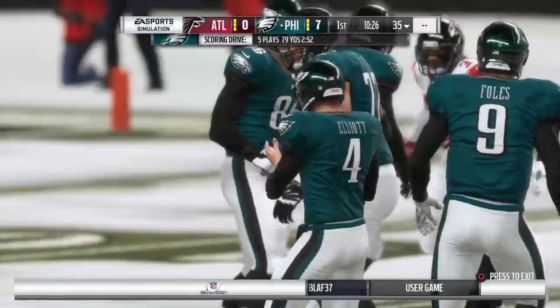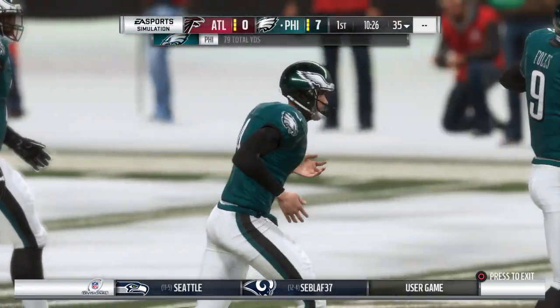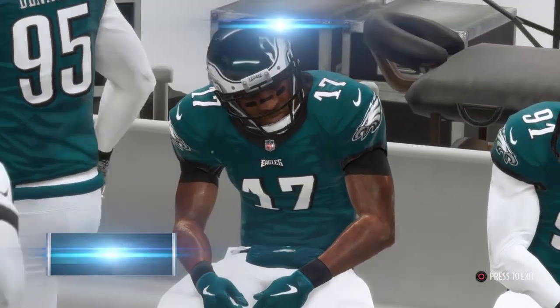You always worry about the plant foot in the snow, but no problems there. And it's now a 7-0 game. 5 plays there on that drive, and it was capped off by an Eagles touchdown.